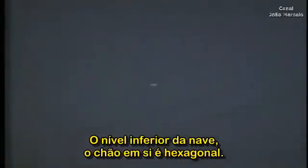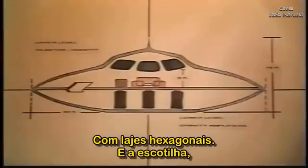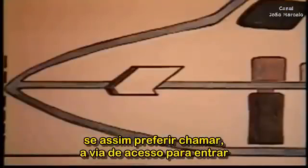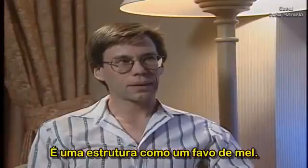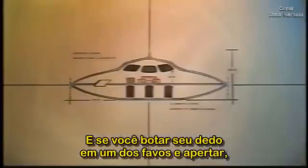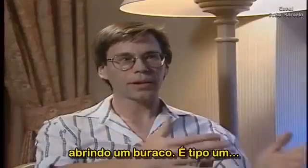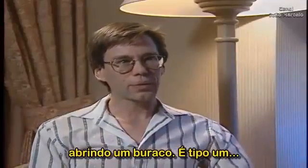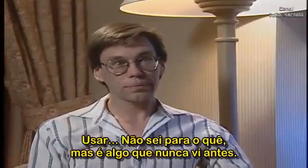Tell us about the lower level of the craft, where the gravity generators are located. The lower level of the craft, the floor itself is hexagonal, little hexagonal squares, and the hatch, or if you want to call it a hatch, the access way to get in there, is an ingenious little assembly. It's a honeycomb structure. And if you put your fingers in one end of the honeycomb and push, all the honeycombs will collapse in on each other, making a hole. It's kind of a neat doorway, something that we could use.